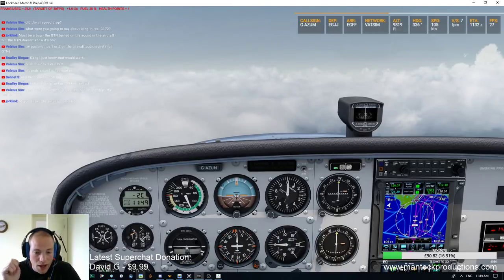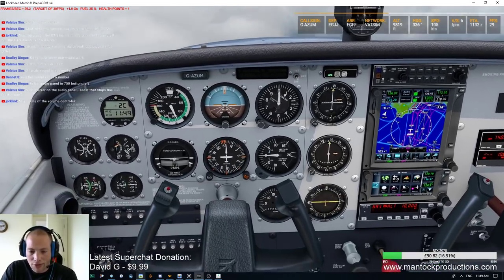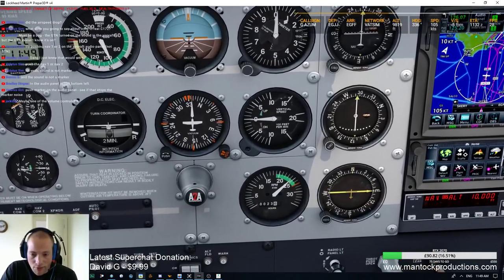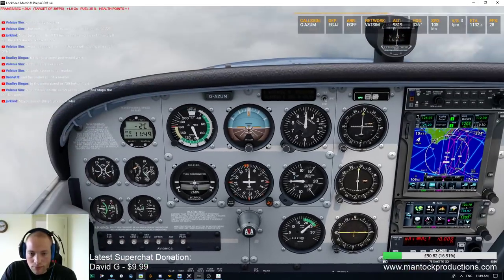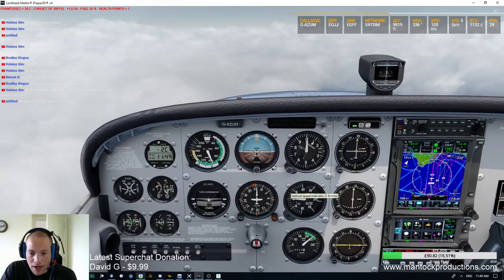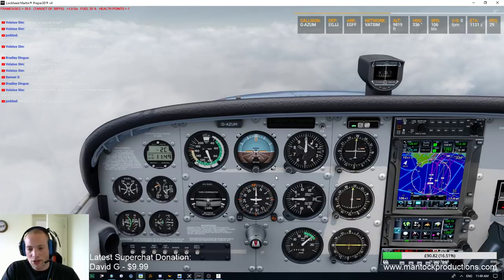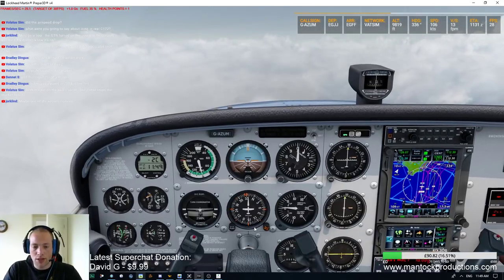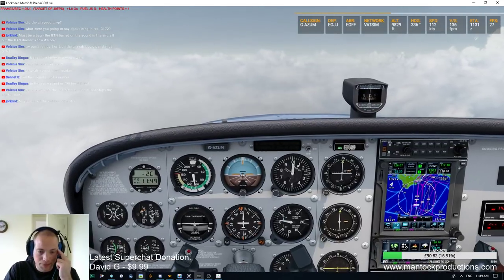Did the airspeed drop? The airspeed didn't drop when I went through the clouds, as far as I know, when I was rising. My RPM is 2400, and I'm sitting just below. I am a little bit slow. Actually, let's just bring the throttle all the way forward, just to see what that does. Yeah, speed jumps up. That's no problem.